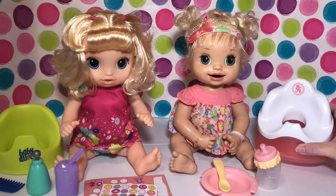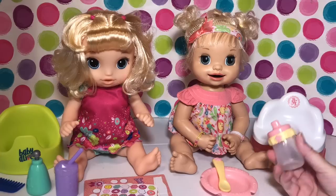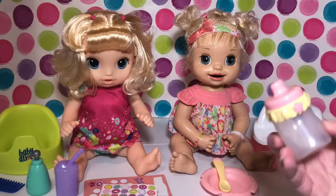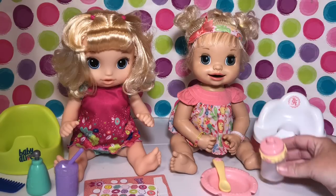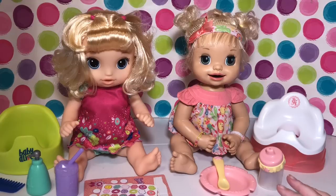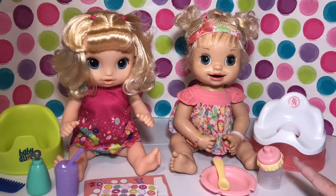She came with a little potty that is magnetic that she is interactive with. She also came with a little bottle that is also magnetic up here and that she interacts with, a bowl and a spoon, and some food packets. One of the differences between the two is that Isla actually will eat food packets and she will eat the food, she can drink a bottle, and then she can hold her potty until she says, hurry, hurry, I need to go potty.